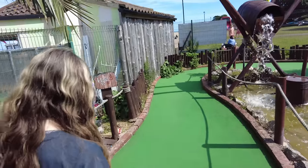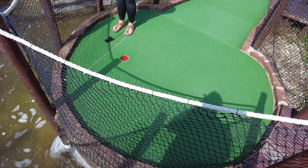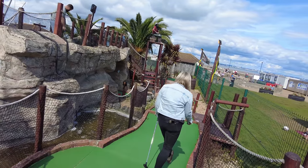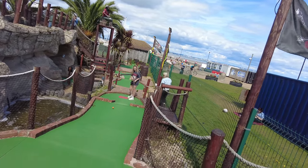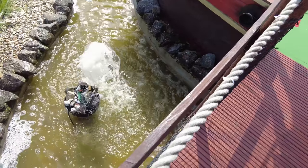Ding dong, did it in three. Libby's winning. I didn't film Sam's hole in one. Must have missed that bit. Here comes Libby. The moment I am dead last, I'm having a bit of a stinker. Oh, it's up there though. It's back down though. Get another little water feature there.